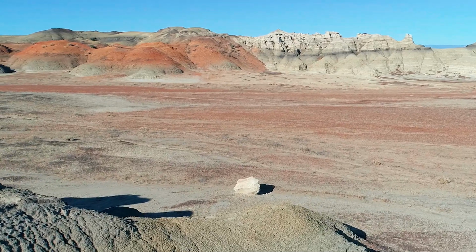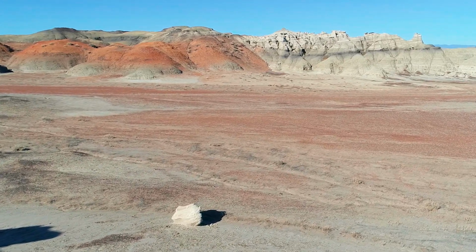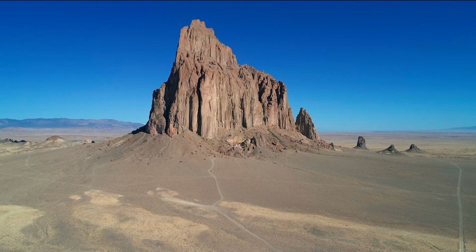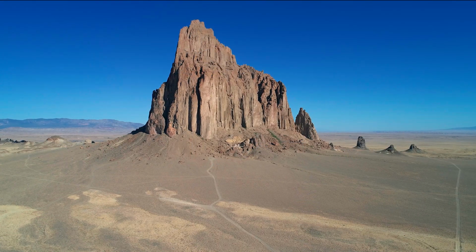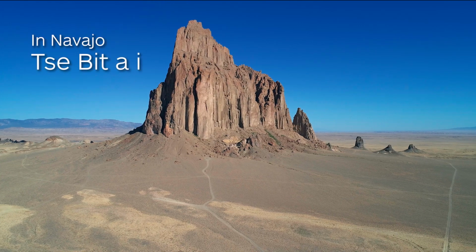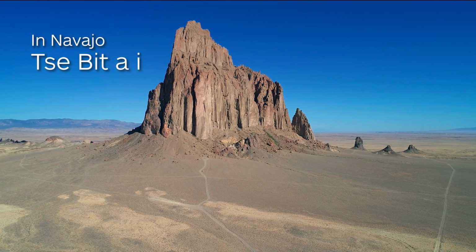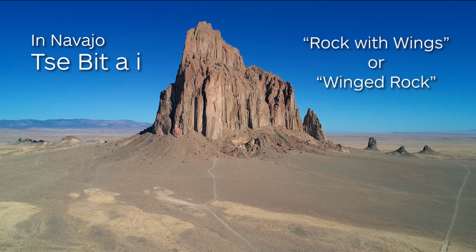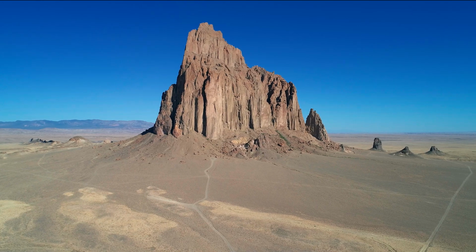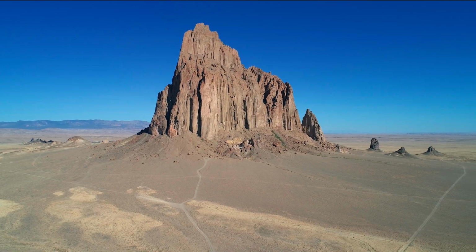Now let's go to the source of some of this volcanic ash. About 75 miles away is Shiprock. It's been a guidepost for travelers for hundreds of years. It's sacred to the Navajo, who call it, well, a name I can't pronounce. But it means rock with wings, or simply winged rock. Their elders say that this bird carried the Navajo here from the cold Northlands.